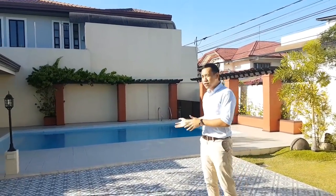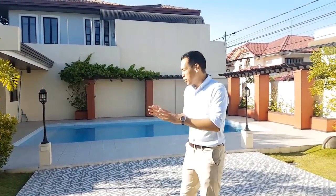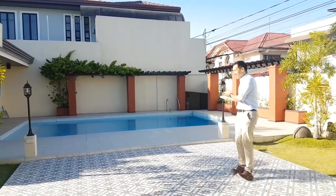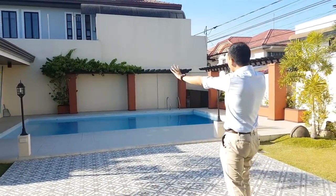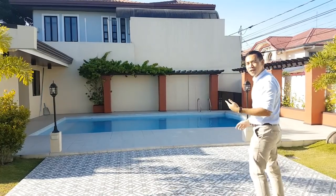Which you can actually use as a centerpiece where you can hold your parties, where you can have family gatherings. You can even make this a small dance floor as well. And you also have these 2 lights leading up into the pool area. So come on.